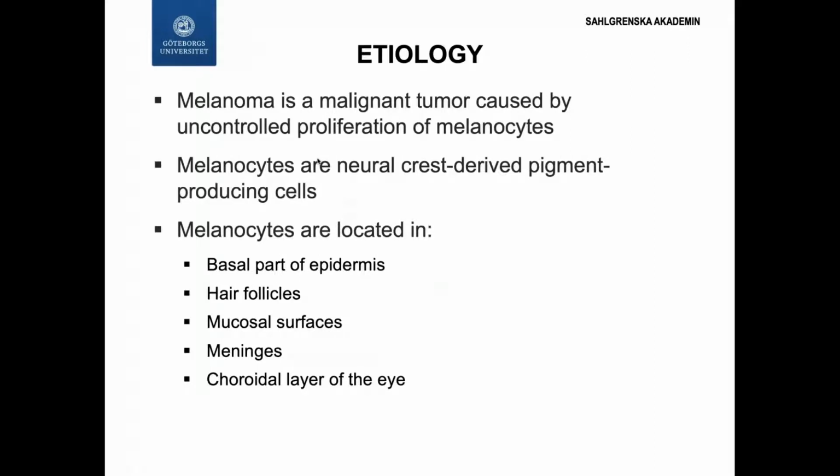So if we just start with the very basics, melanoma is a malignant tumor caused by proliferation of melanocytes. And melanocytes are neural crest-derived pigment-producing cells, and we find them in the epidermis, in the skin, in hair follicles, different mucosal surfaces, meninges, and also in the choroidal layer of the eye. That means that in all of these parts we can actually develop melanoma, but today we'll stick to the skin.